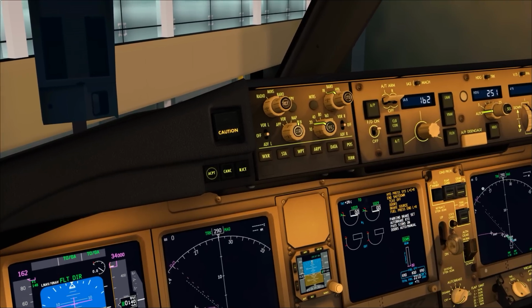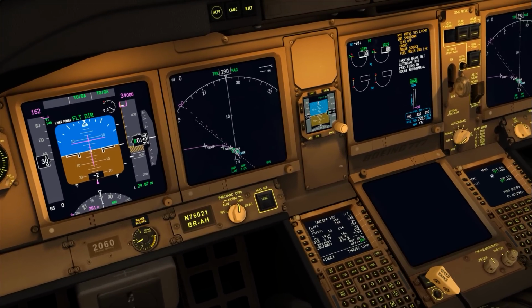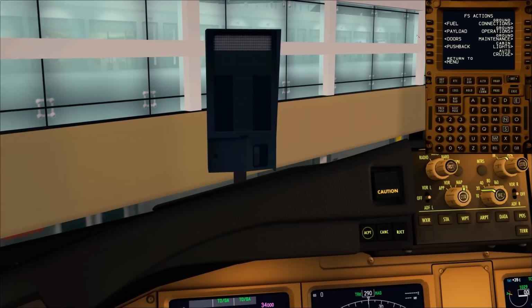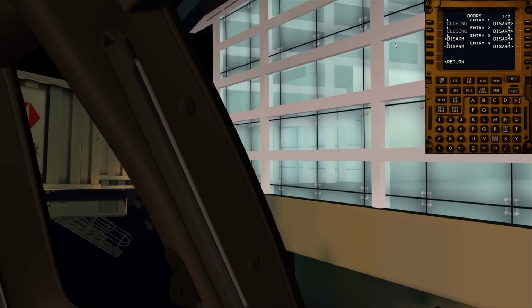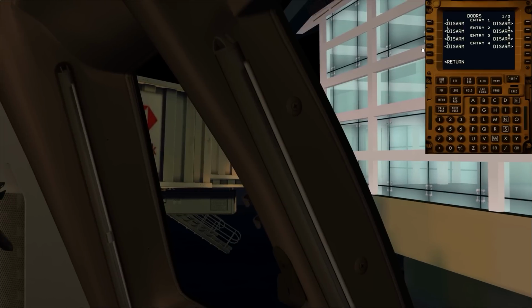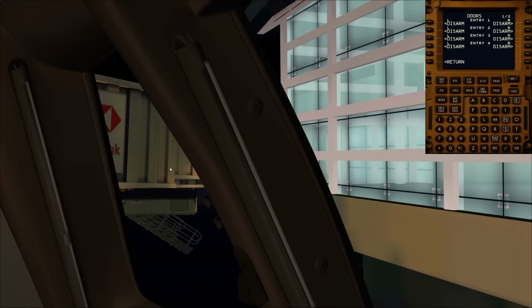So our passengers are now loaded. What we're going to go ahead and do is button up our passenger doors. So let's close these up, and then we'll also go ahead and arm them when they're ready. And we will pull back our jetway as well. Alright, and the jetway is coming back.